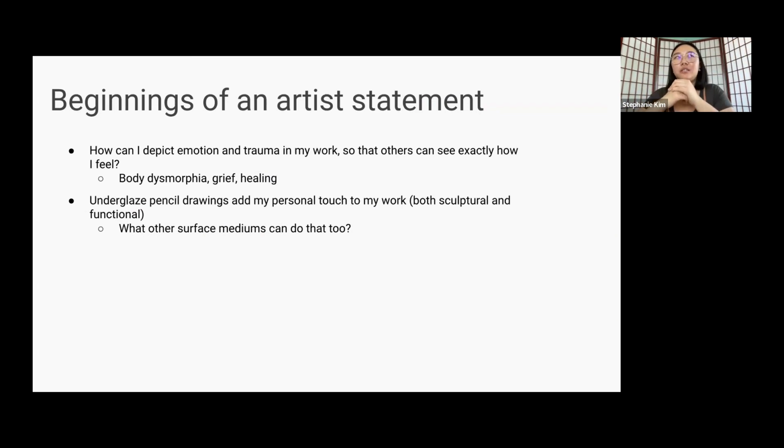I don't know if anyone else does this, but I like to journal a lot, especially when I'm feeling upset or I have a crush on someone. And you would never want anyone to read that because it's so embarrassing, but it's also so detailed and so private to you. And I was wondering, how can I recreate that feeling of something very intimate and emotional and raw in my work? And I felt that I could do that with these 2D surface drawings.